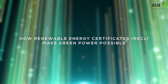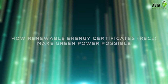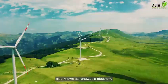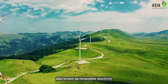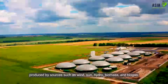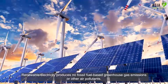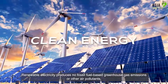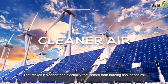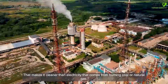How renewable energy certificates, RECs, make green power possible. You probably know about the benefits of green energy, also known as renewable electricity, produced by sources such as wind, sun, hydro, biomass, and biogas. Renewable electricity produces no fossil fuel-based greenhouse gas emissions or other air pollutants.